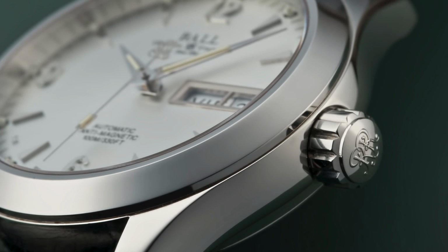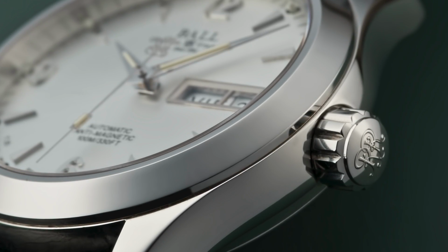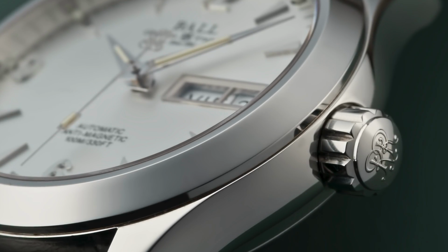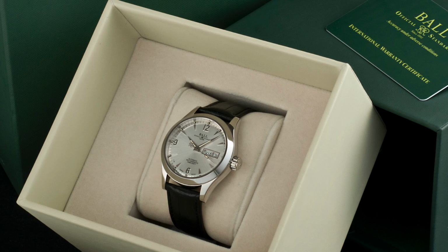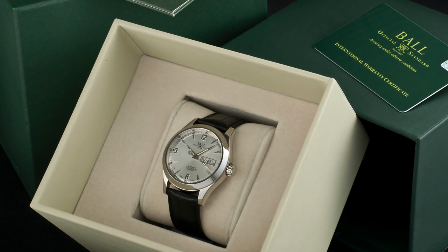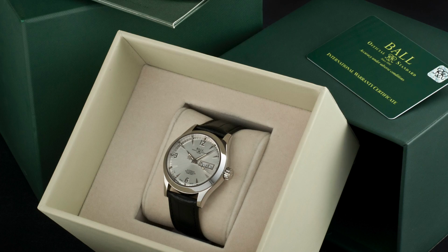You can get it, I believe, on a bracelet too, but my pick of the bunch is the leather strap. The leather strap is very nicely done indeed. You can get a black or white dial, and these are priced at about $1,300 to $1,500. I highly recommend Ball. They are so underrated. They deserve to be talked about more. So very, very cool indeed.